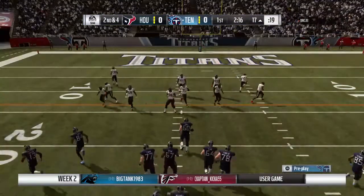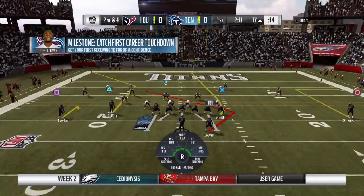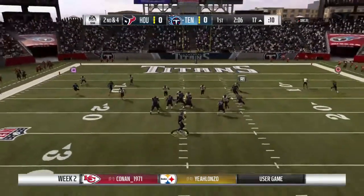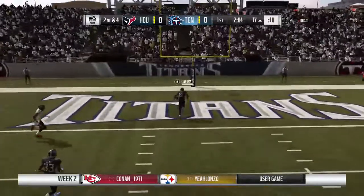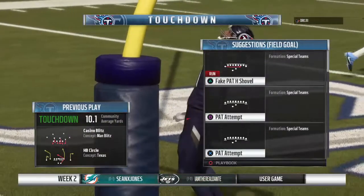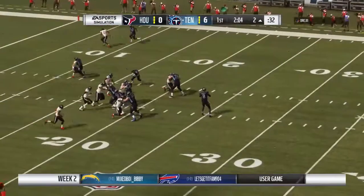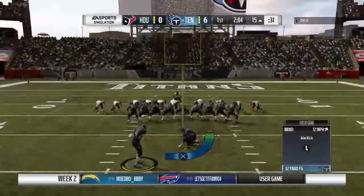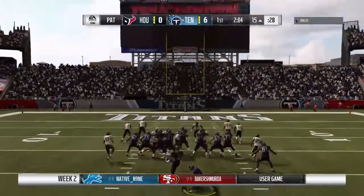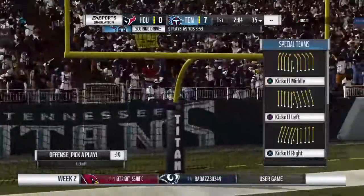6 yards was the pickup on the last completion, so here's 2nd and 4. Again, it's Mariota. And he will score. Touchdown, Titans. Jonnu Smith, his first touchdown here of the new campaign. And the Titans have taken a first-quarter lead. Ryan Succop on for the point after. Extra point put through by Succop, and it's now a 7-0 game.